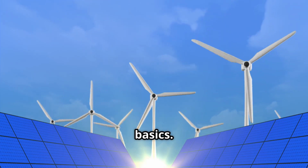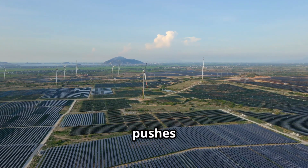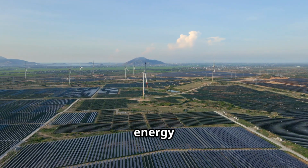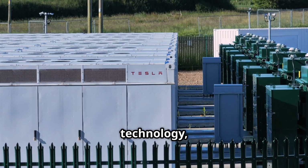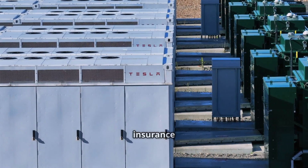Let's start with the basics. As the world pushes toward decarbonization and cleaner energy sources, massive investments are being poured into renewable energy projects. Solar farms, wind turbines, battery storage, and more. But with new technology, infrastructure, and operating models come new risks. That's where property and casualty insurance steps in.